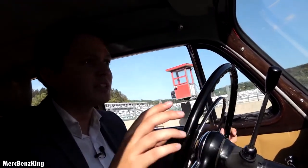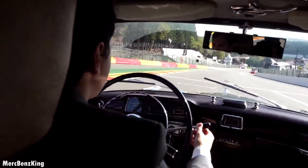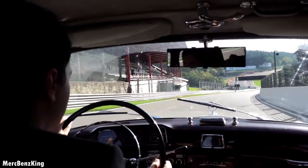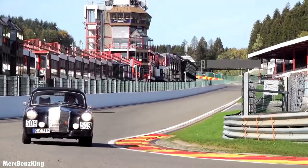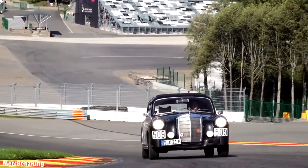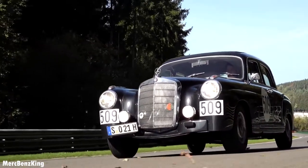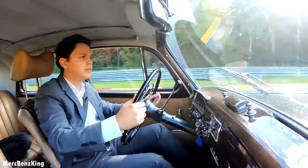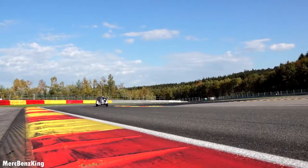I think those guys aren't used to a car like this on the racetrack. So this is actually the curve where Mika Hänninen overtook two Formula One players. And we barely managed to get up the cliff. At least we are taking the corners with style.